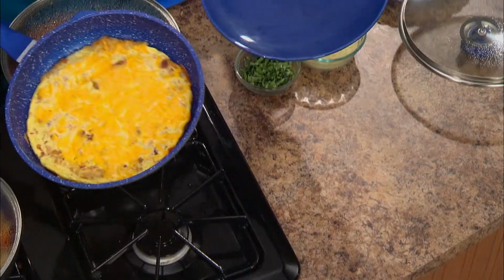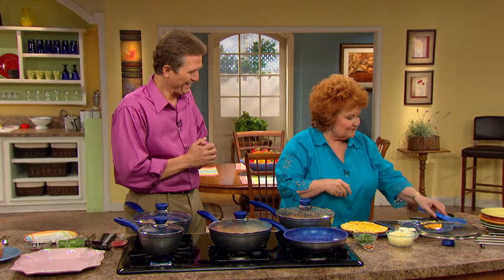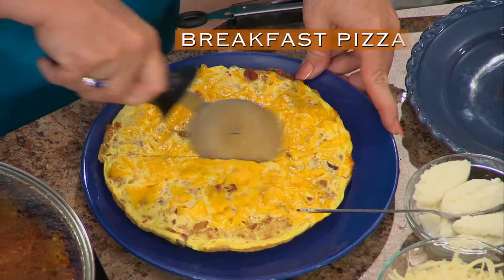I think that our full meals might be done. Oh, I can't wait for this. All right, well, let's start with that breakfast pizza. And you see, nothing is stuck. Now I'm just gonna slide it right out onto the plate, just like that, and there's no cleanup in that pan. We kind of call this a breakfast pizza at our house, so I'm gonna go ahead and use a pizza cutter to cut it.